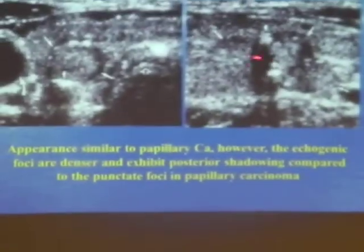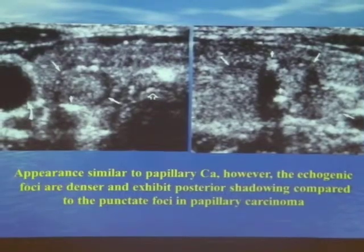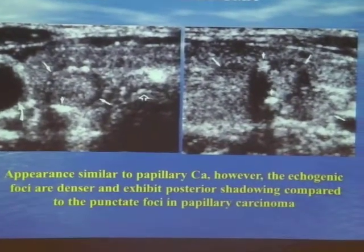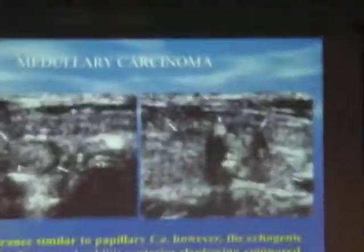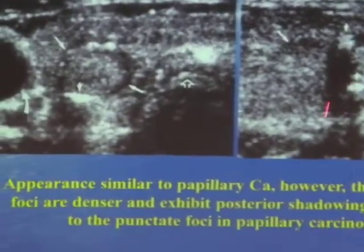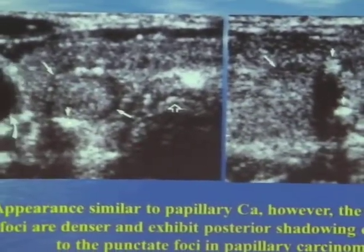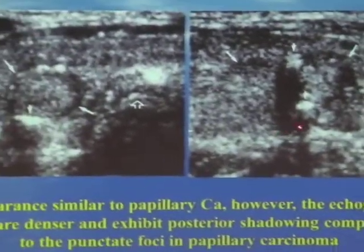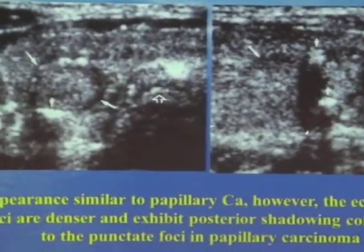Right, so let's look at this. Again, very irregular, and you have this punctate calcification. If you notice, do you remember the coarse calcification I showed you earlier has got a shadow behind, right? Okay, punctate calcification usually does not give a shadow. But in this medullary carcinoma, you actually have denser calcification, and they can actually give you small areas of shadow like this, right? Which you don't really see in punctate calcification, which is in papillary CA, but in medullary carcinoma, you can get that.